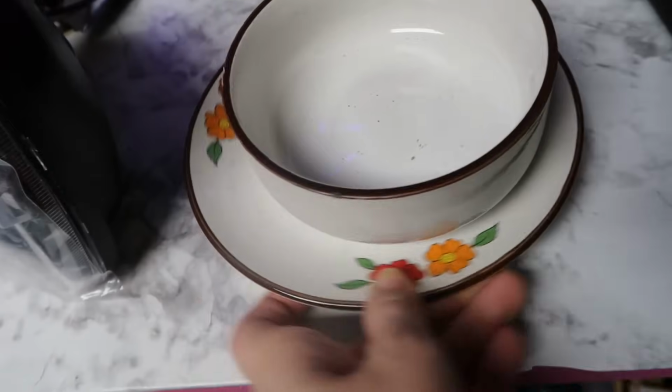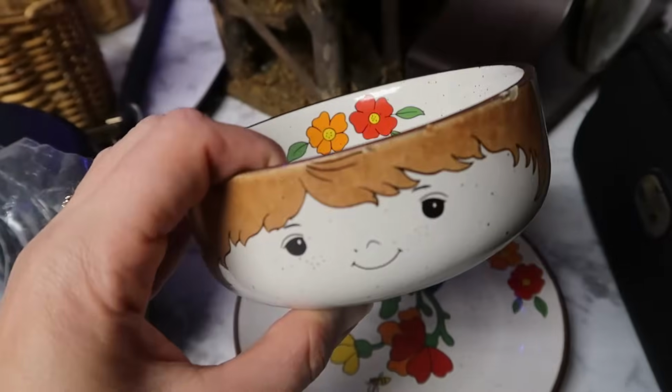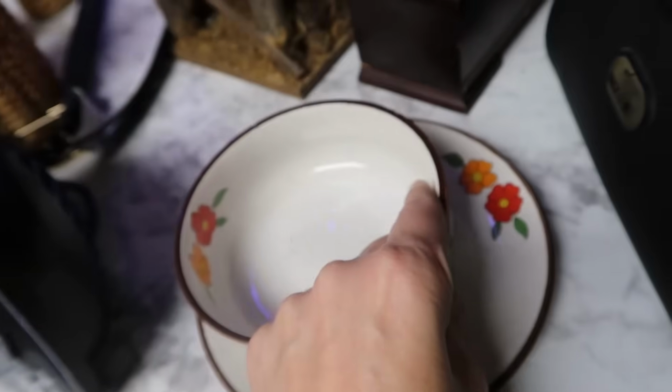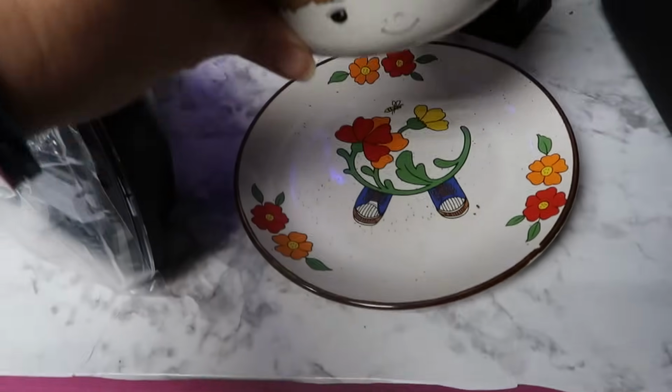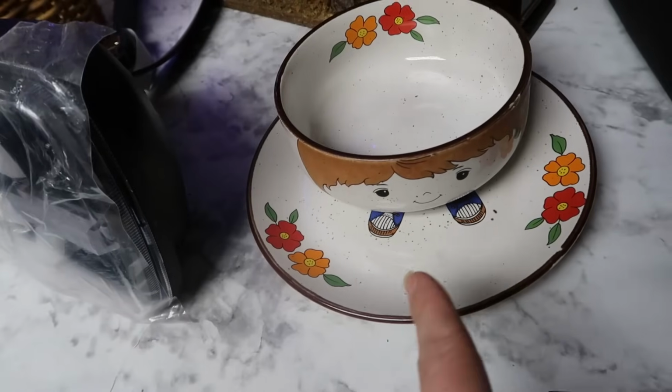This adorable little set was 25 cents a piece at my local thrift store. So it's actually part of a 3 or 4 piece set. There are the little feet, here's the little face. You put them together and make this adorable little kid. And there's a mug that goes in between them that's like the child's body. I didn't have that piece. So 25 cents a piece, 50 cents.